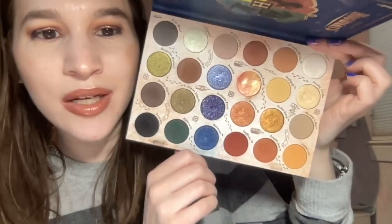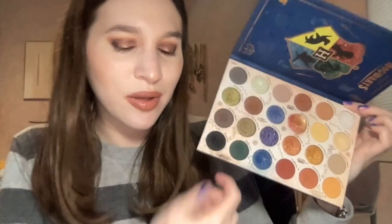And you guys know this was my favorite palette of 2022, so I really don't have to go into it, but I love that it has the imprints of the footsteps of the Marauders map on the inside. I love that they went with that design because this automatically makes me think of the Marauders map in the movie, and it's just so cool. I absolutely love the packaging of this one.